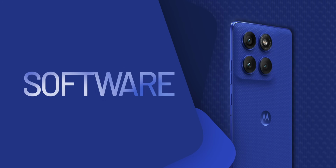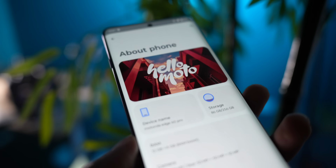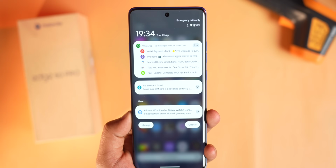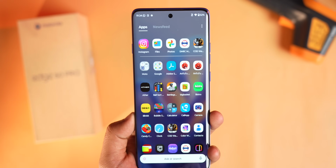Another major upgrade that you'll see this year is software. The UI is the same. It runs on Motorola's new Hello UI based on the latest Android 15. Let it be the app drawer, the quick settings, and the notification panel, it comes with a very clean and modern design. And it's not just the look, it is also quite feature packed.